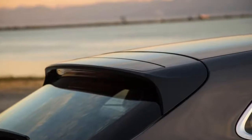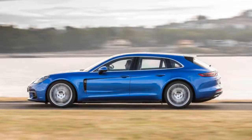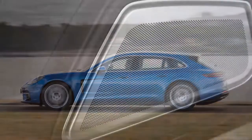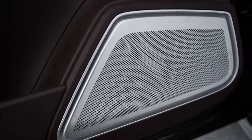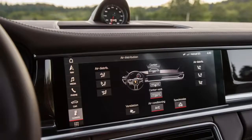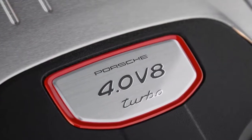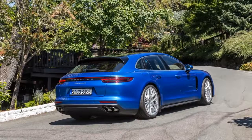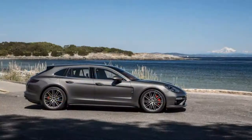We'd call the Sport Turismo the hatchback version, except that wouldn't differentiate it from the original Panamera body style. And Porsche might call it a wagon, but there's no stodgier word in all of automotivedom. So Sport Turismo it is, an ambiguous yet suitably racy term for such a sexy shape.